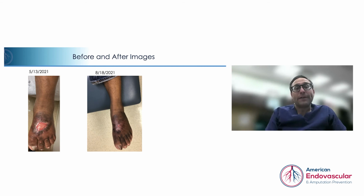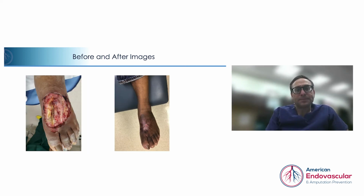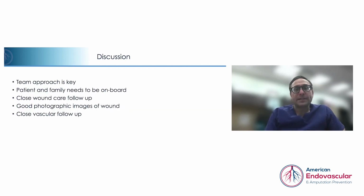So here we have our before and after images after that procedure in May of 2021. There's really good wound healing, borders closing down, and in August, it's just about completely closed. No skin graft was needed. This was all with a little bit of a wound vac and excellent local wound care and vascular care. Here's the before, the initial picture with the tendon exposed after that infection back in December of 2020. And here is a more recent clinical image on the right demonstrating almost complete closure of that wound, and certainly real limb salvage, as I titled it.